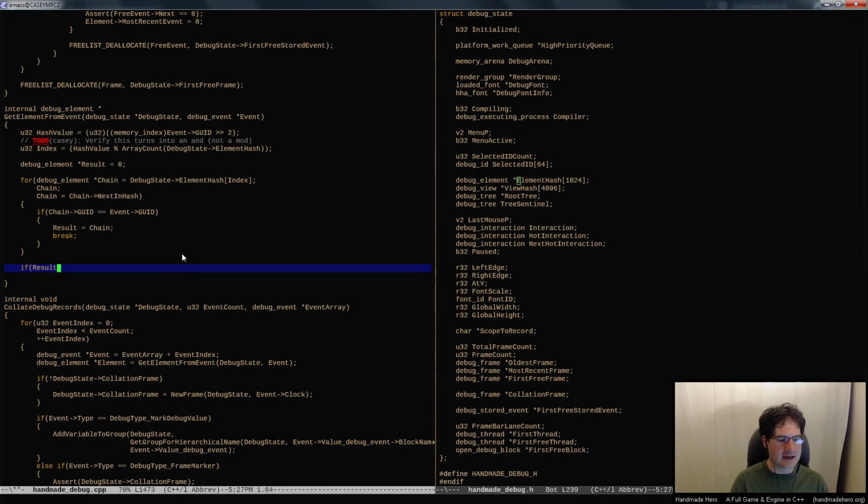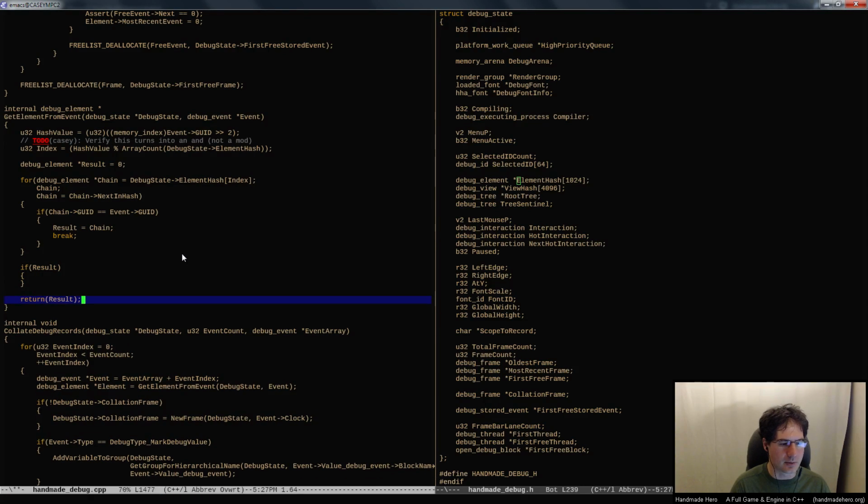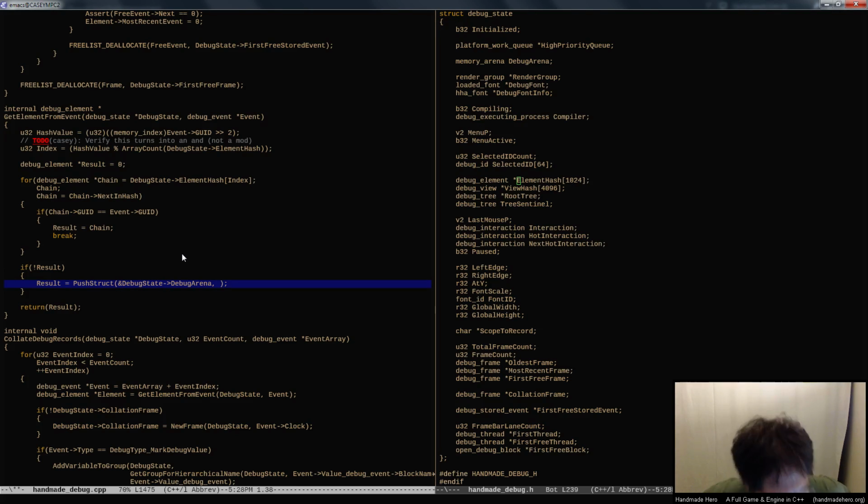Here we'll check to see if we did not get a result. We will then go ahead and put one in. So if we did not get a result, oops, then we know we need to do an allocation to actually allocate a new debug element, which I will go ahead and do. So we'll just do push struct, debug state, debug arena, and now you'll notice that I'm not using our other allocation, our special one that's supposed to do the freeing thing, because I realized, like I said, that was actually stupid.